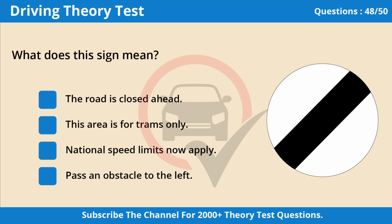Question 48. What does this sign mean? A. The road is closed ahead. B. This area is for trams only. C. National speed limits now apply. D. Pass an obstacle to the left.